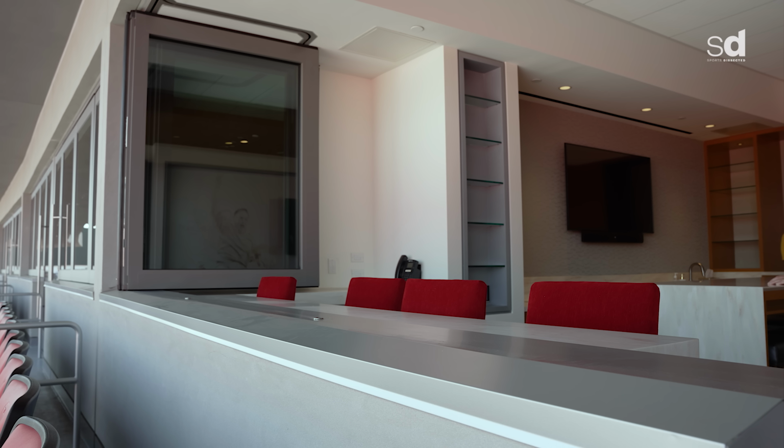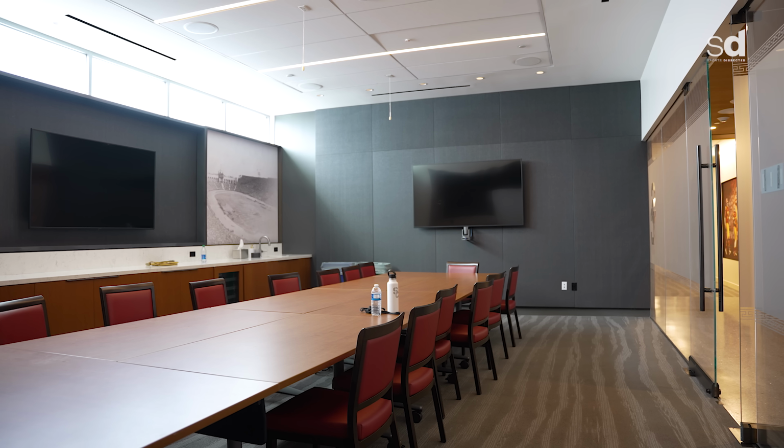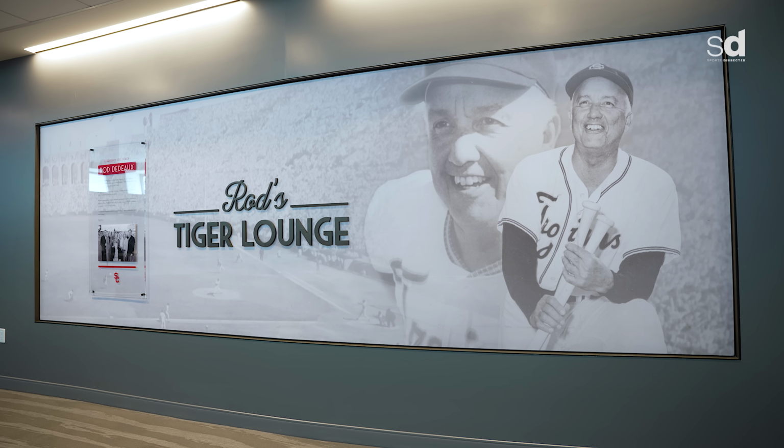Like a lot of facilities in the building, they're planned to be used on non-game days to get as much value and revenue generation out of them as possible. But on this level, there's a meeting room and some lounge spaces. The university uses them, and the general public, they're available on a rental basis.